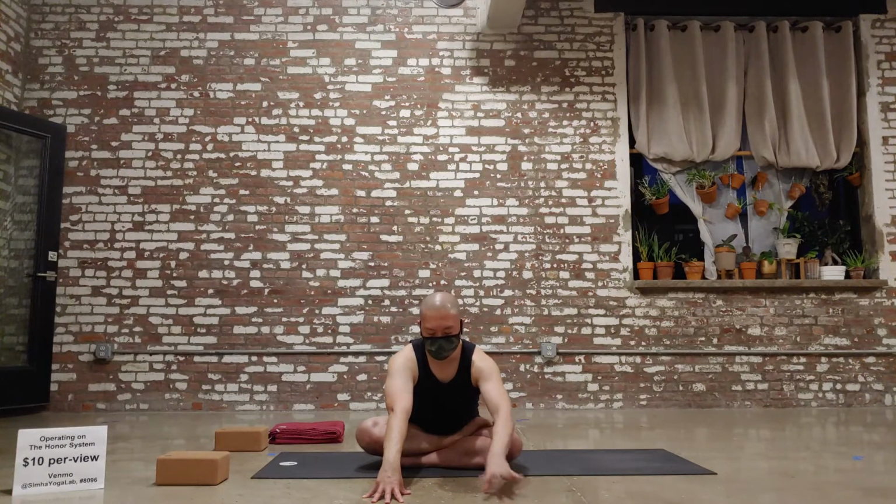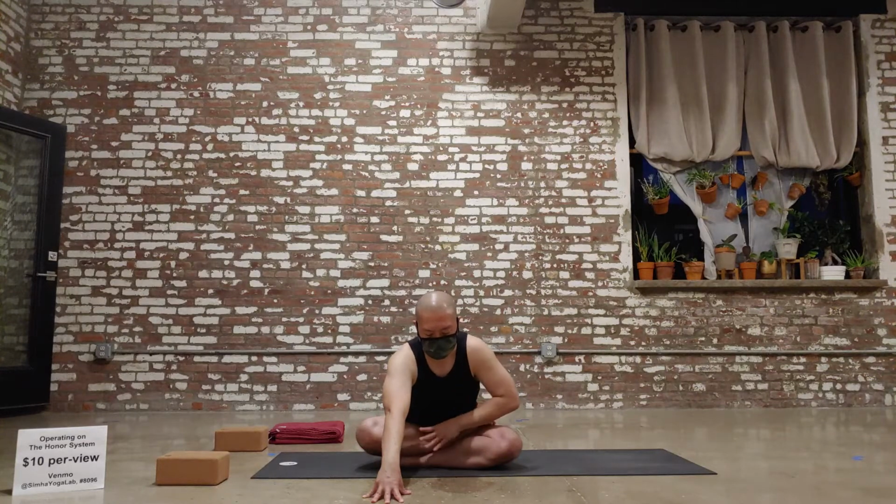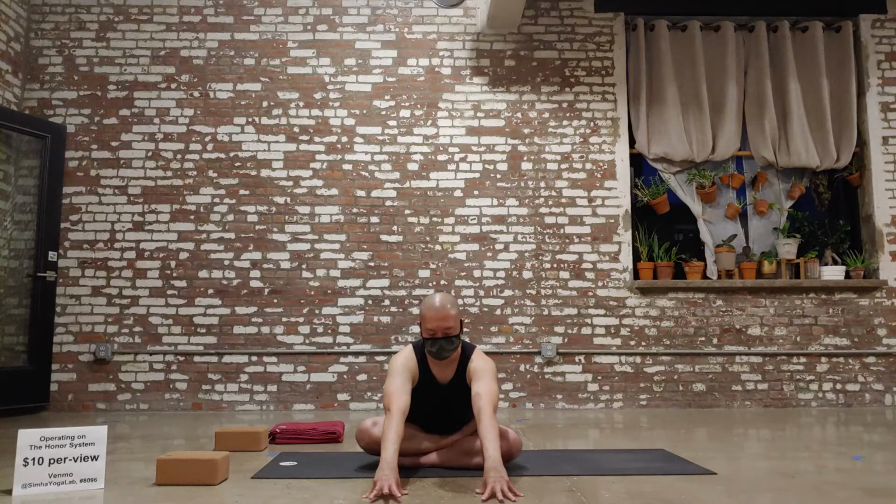Right, so it's important to find that fine balance between effort and ease. So as you draw forward, it's going to be pulling a little bit into the knees and the ankles, right? So you've got to find that point where it still feels good, but that you're reaching toward the edge in terms of getting that stretch. You don't want to get to the point where you're agonizing, right?